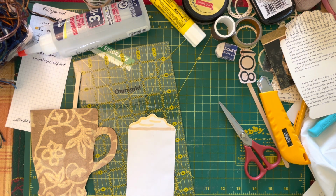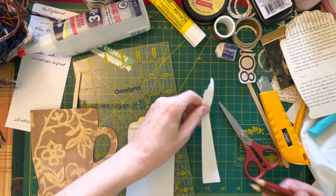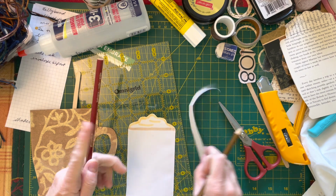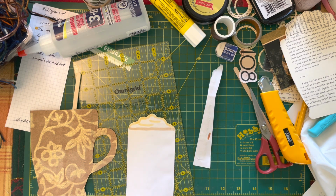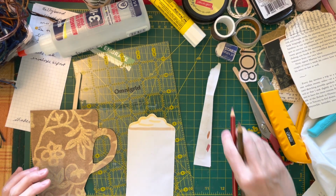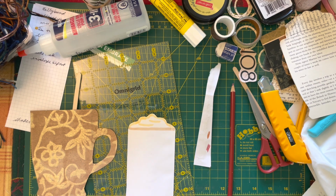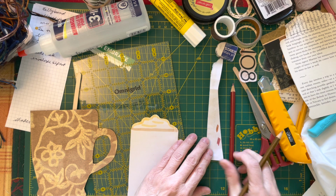Here's some pencil crayons. Need some more of that paper again. See what color this is. Oops, stop. So one is that color, and one is that color. Now what am I dusting these with? What am I sprinkling them with? Dark chocolate. So this isn't quite dark enough, but let's call it milk chocolate.